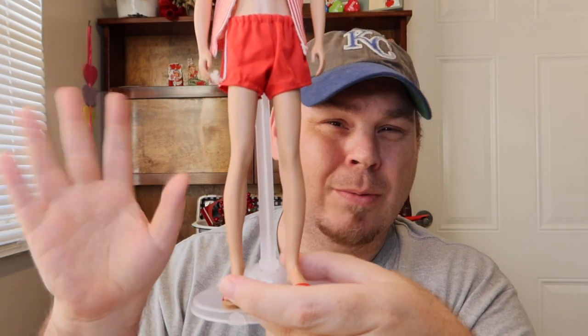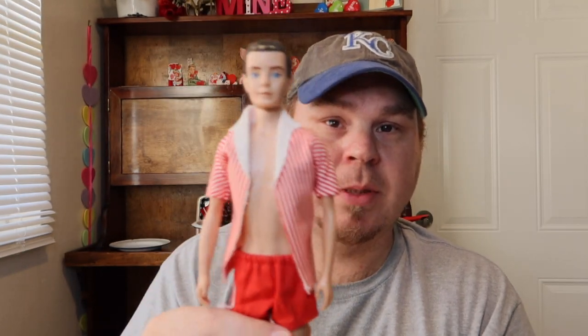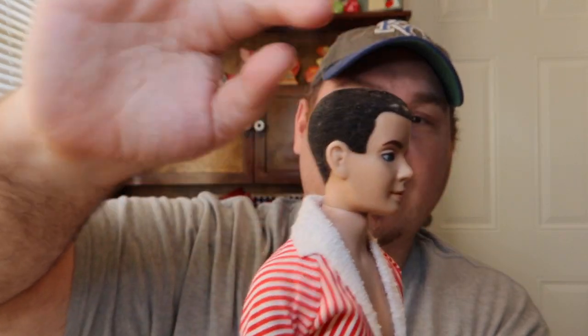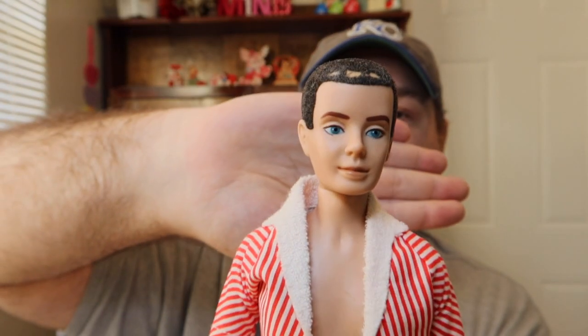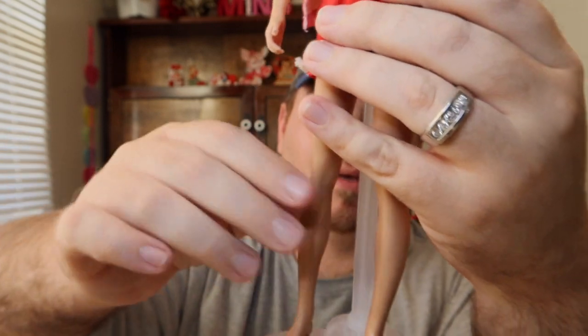The first one that I purchased was this guy from 1961-62. This is what he would have come dressed in, with the shorts and the stripes. He has the flocked hair, which they only did for a short time. So he's in really good condition for his age. These were meant to be played with, and not many of these survived.